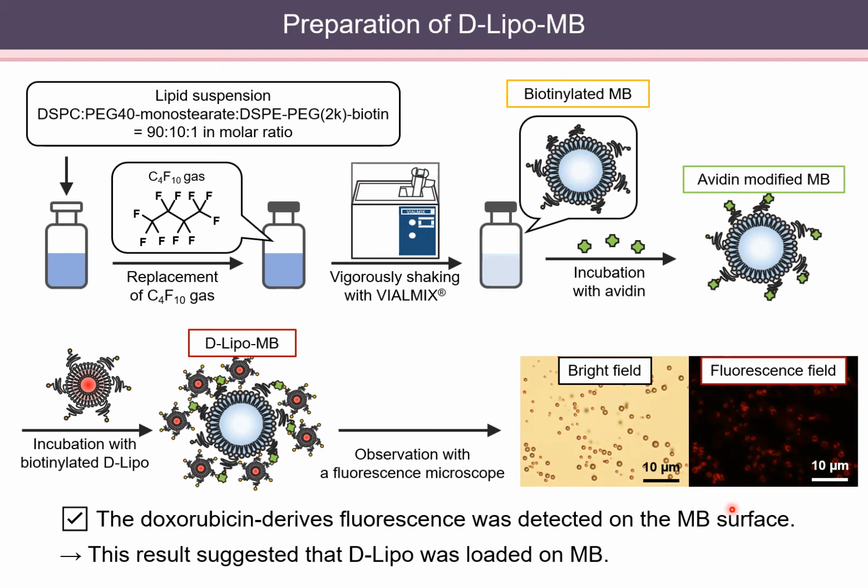This shows the fluorescence image of D-Lipo-MB. We could observe that D-Lipo was loaded on the microbubble.